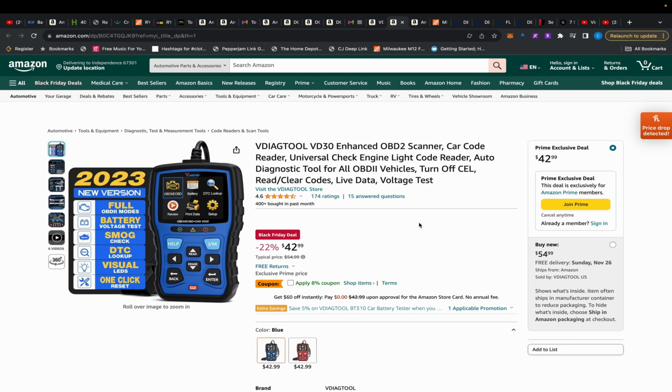Moving on, we have another OBD2 reader by VDIAGTOOL, which is basically Xtool, for only $42.99 with the extra 8% off. Then I have another coupon code for you that'll give you an extra 10% off. Okay, I'm not doing all that math right now.